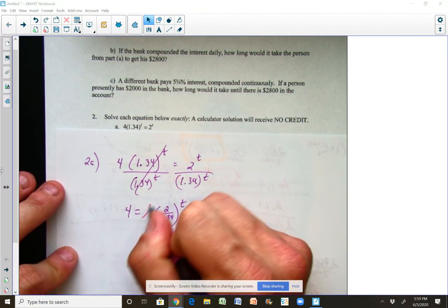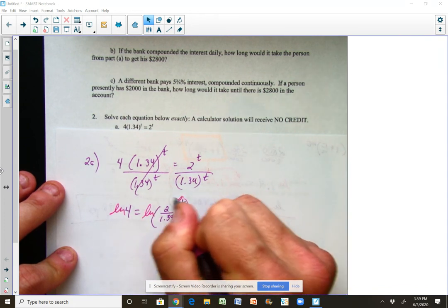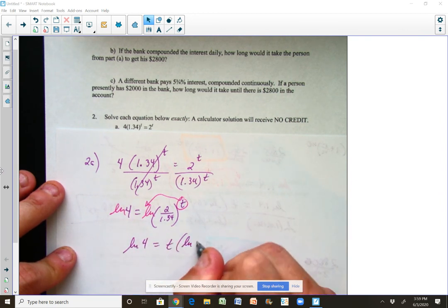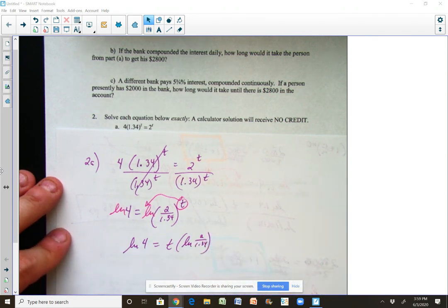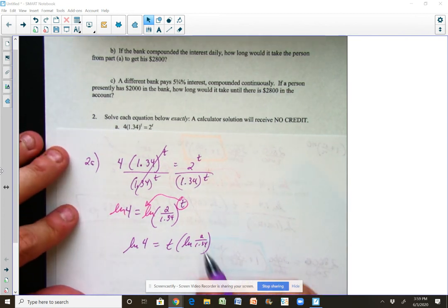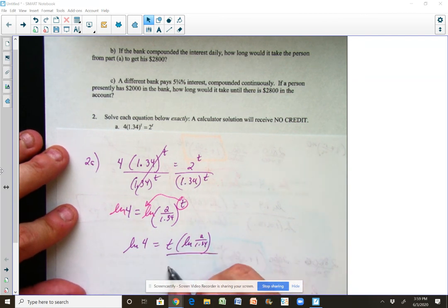So now we can just put in a log on both sides, and then that's going to take the exponent out in front. So right now we will have the ln of 4 is equal to t times the ln of 2 divided by 1.34. Now you can work out that decimal if you want. It's an ongoing decimal, you'll see. It's like 1.4925 with a lot of the other digits. So you can make that one number if it's easier for you. If we divide this over, we'll divide by that log and divide by this log. And so that cancels out. So our t value exactly is that number, okay?